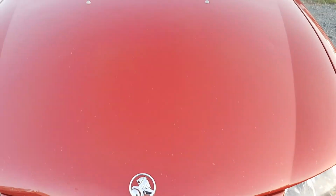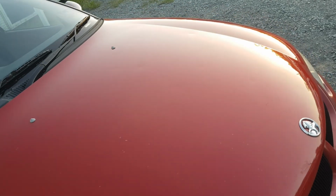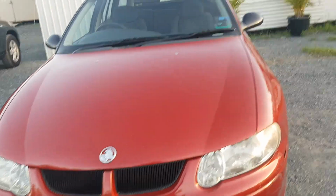Can you see the hail dents on the bonnet? No? That's because they're hard to find, but they are there. If I get down here in the reflections like that, you can see a few. Maybe if we do it this way. There we go. Can you see that? They're so hard to find. If you stand back here like this, you wouldn't even know. But get up there and you can see it has had some dents of hail.